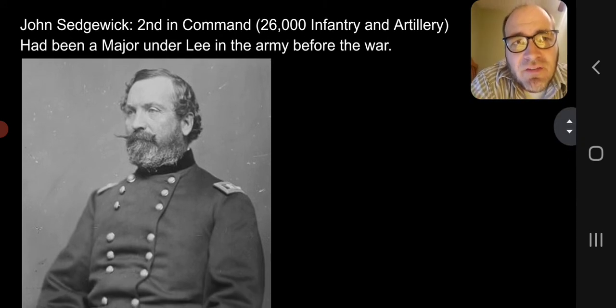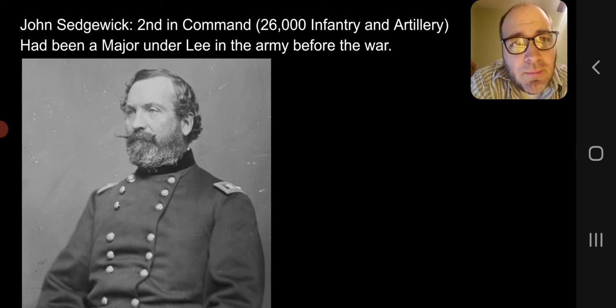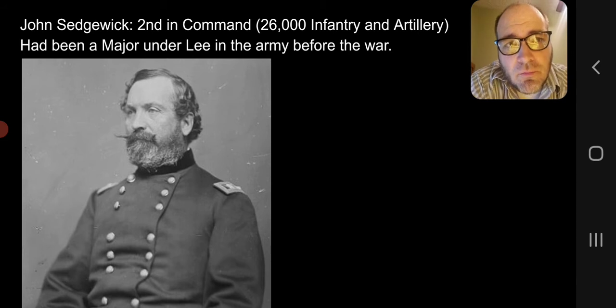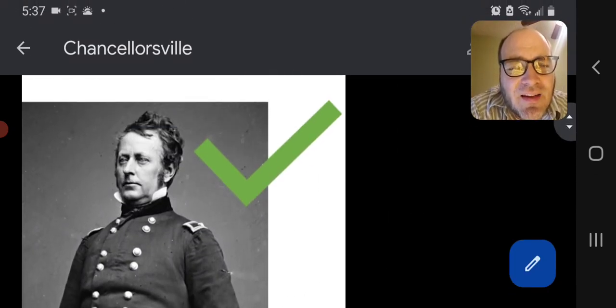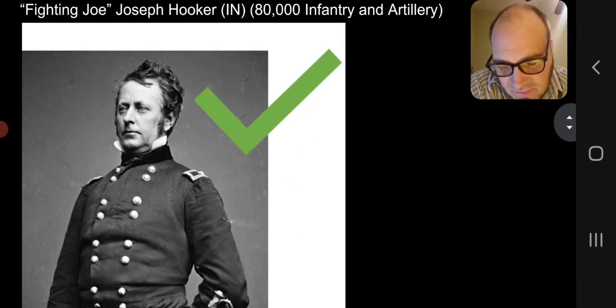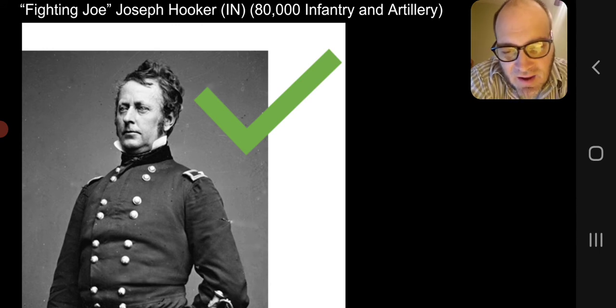Interestingly, he had been a major directly under Robert E. Lee in the Army before the outbreak of the Civil War, and so Robert E. Lee knew Sedgwick. Sedgwick's temperament was that he was kind of calm and controlled and didn't like taking risks, and Lee knew this, and he was able to use it to his advantage. In contrast, Fighting Joe Hooker was infamous for taking risks and being aggressive, also for drinking and womanizing.